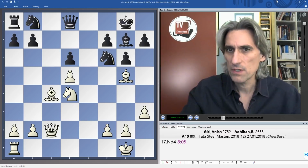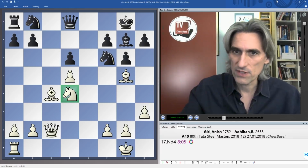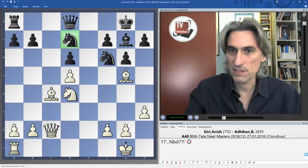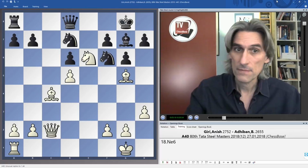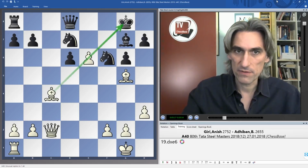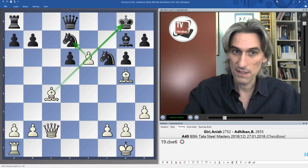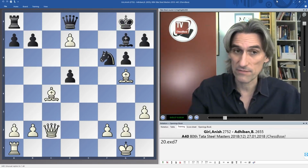White can make use of this space advantage. The point of knight d4 is, or one of the points, is that black can't just develop normally with knight d7, because then comes a very nice move, knight e6. Of course, you don't want to allow the trade here, so pawn takes. And obviously this lineup of the bishop against the king is rather uncomfortable. Well, the discovered check is threatened here. So d5, there's a very nice piece sacrifice here.